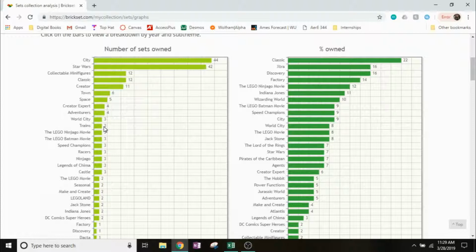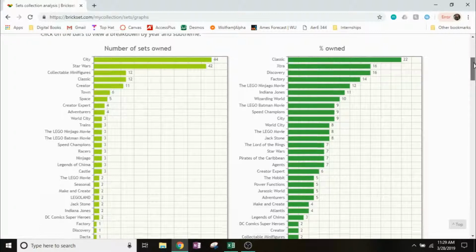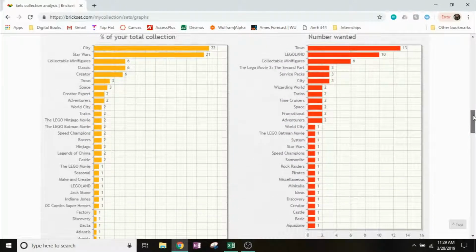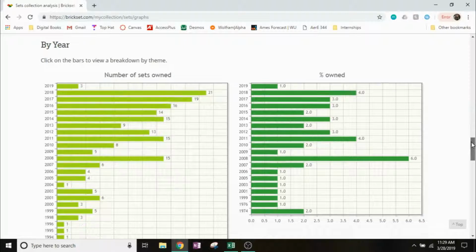So there's 3 trains sets, a couple Legoland sets in there, and then it also does percent owned of each theme. I've bought enough classic sets to own 22% of that theme, just based on what's in the database and which ones I've put into my collection. So it gives you all of these number of pieces and value, all broken down by theme, and then if we come down here we get the same thing broken down by year. This year so far I've put 3 sets that I own into the collection on this site.